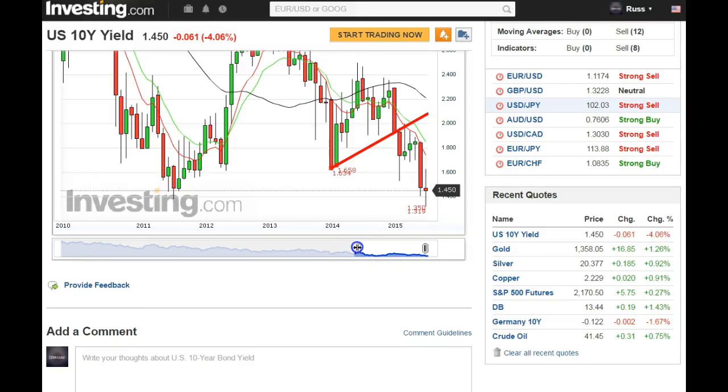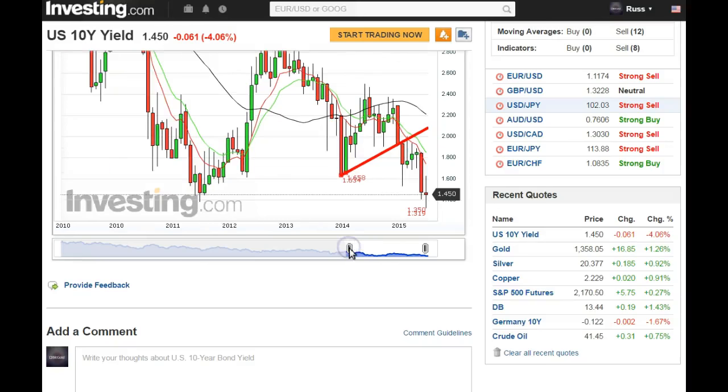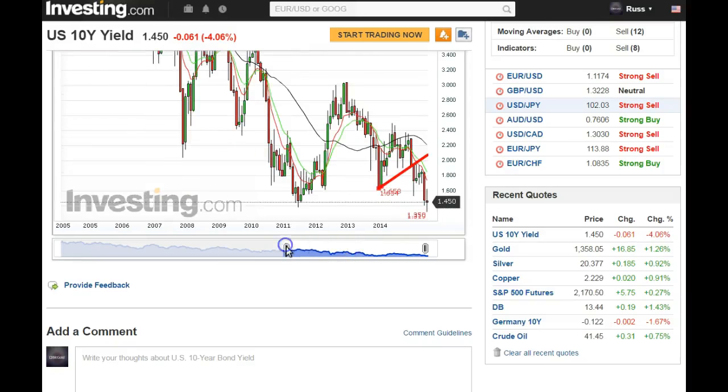So there we go. See what happens, but it does not look good as the bearish retracement is in. You can see long term, you can see the break. Break down, bearish retracement, break down, bearish retracement.